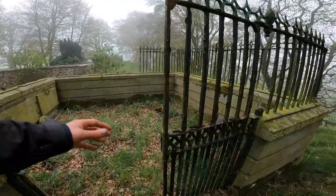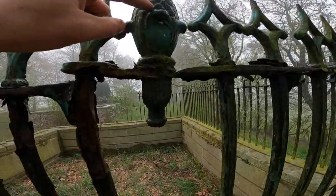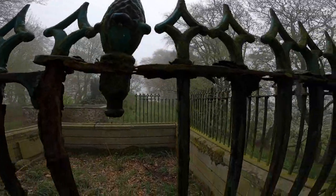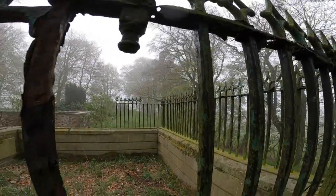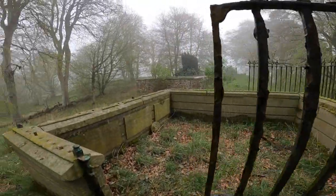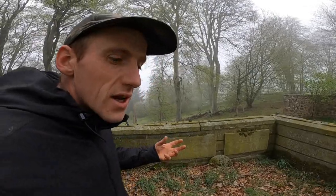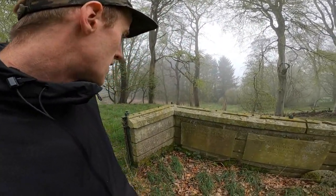Check it out here, the massive old gate. And look at the metal castings here, the shape of them. I love finding stuff like this. It's like history just forgotten and abandoned in a Scottish forest. The more years that pass, the more this stuff degrades and decays with the time and nature.